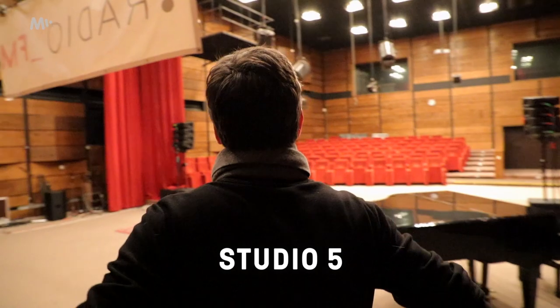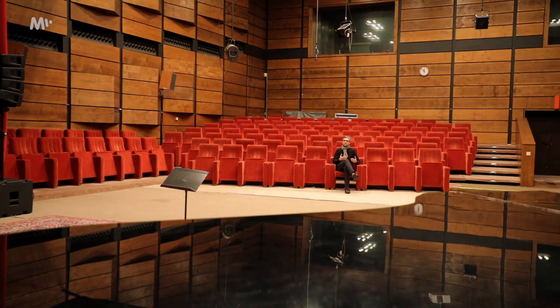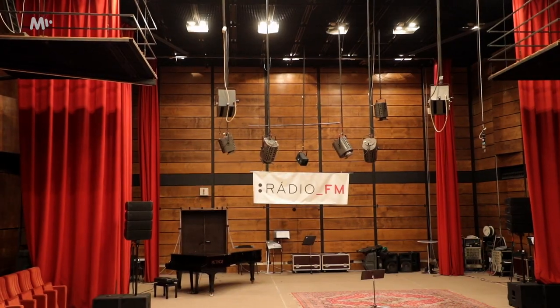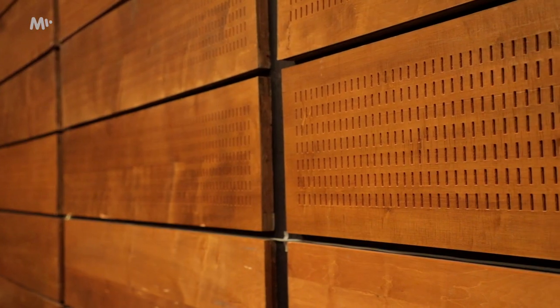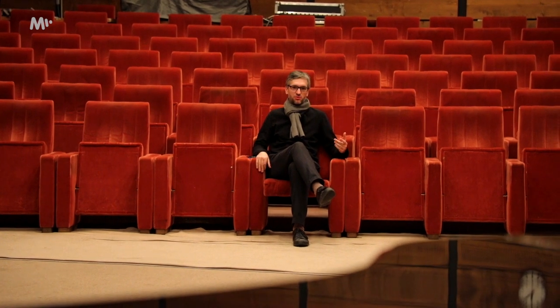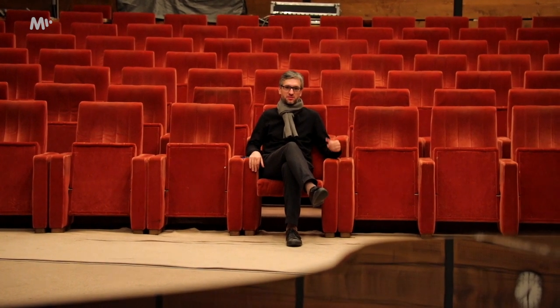Recording studio number five, which is on the ground floor. It's the second largest and it's one of the ones open to the public. Everything is unified here with one acoustic tiling and with this comfortable seating that we've seen throughout the building that really runs throughout the different areas.